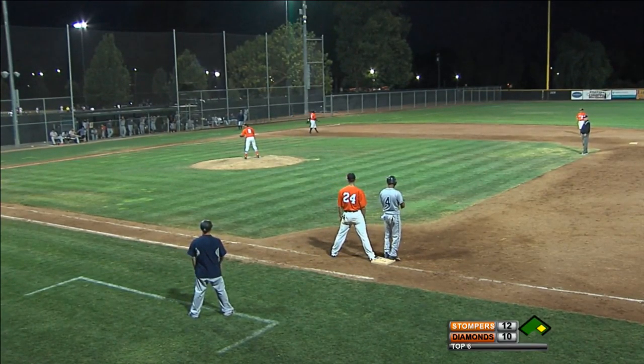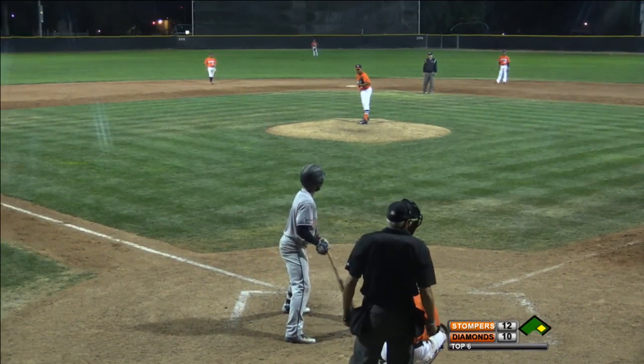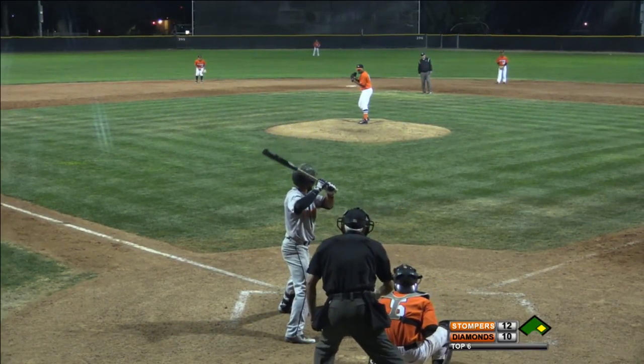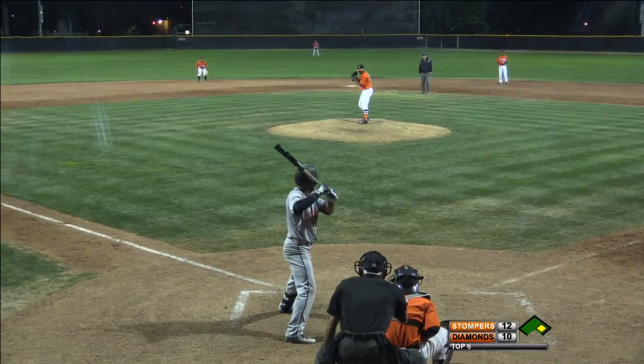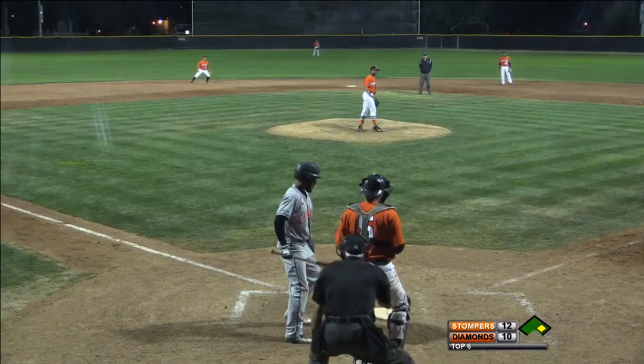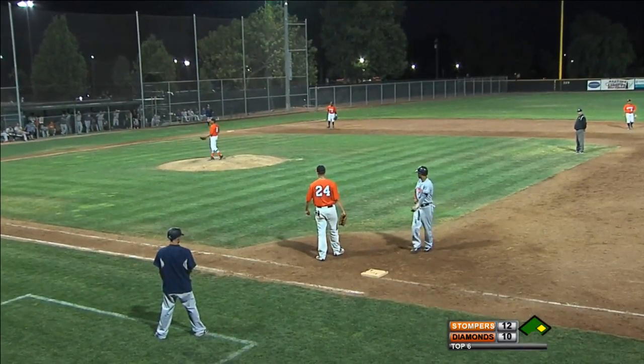The Sonoma Stompers have run wild. For most of the season, the Diamonds made a very clear effort to make sure they held those runners on base, and that much has paid off. They have not been running the bases like crazy. Here's this pitch, and it's high for a ball, and it's 2 balls and no strikes.